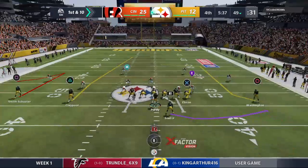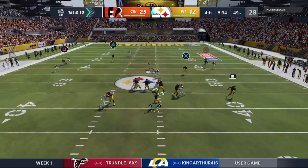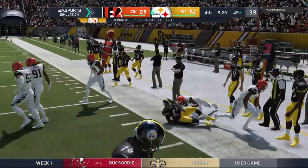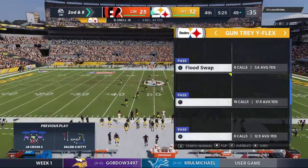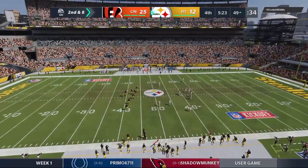The Steeler offense here about ready for their next drive. Their defense was able to force the punt. That's the good news. But this is still a 2-score game, and they need points on this drive and in a relatively quick manner. That catch good for only a couple. Complete to Benny Snell. A gain of 2. Brings up 2nd and 8 at the 49-yard line.